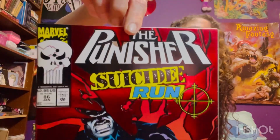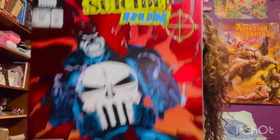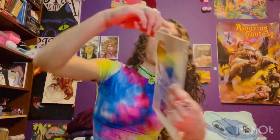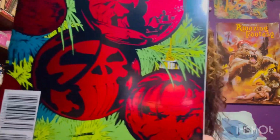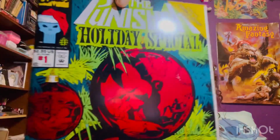This one is actually in pretty good condition. This one's the Punisher Suicide Run. Been showing you guys a lot of Punisher lately, and coincidentally there's another one. This one's a holiday special with the red foil being the Christmas balls. So those are cool.